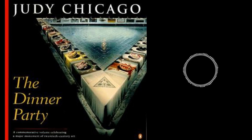This work took 6 years to complete. When it premiered in 1979 at the Museum of Modern Art in San Francisco, tickets were nearly impossible to procure. In addition, Chicago's accompanying lectures sold out. The 2 main parts of this work are the table and the heritage floor.